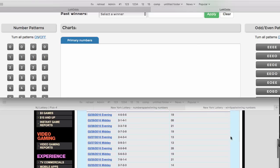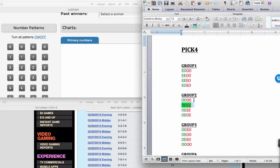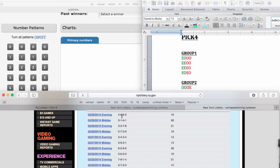Okay, we're dealing with New York yesterday evening, February 29, 2016, 4555. What are we dealing with here? Let's see, beginning and ending numbers were even and odd, prior numbers even and odd. So let's go to even odd patterns here. What are we dealing with? Hold on a second, let's just clear this out of the way. You know what, I'm going to start this easier.